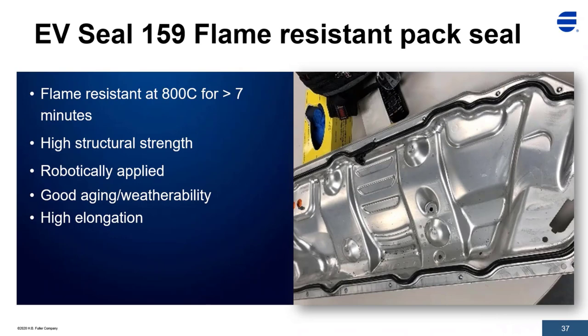EVSeal 159 is an extreme temperature capable, medium viscosity, high elongation, fast cure form-in-place gasket maker, which provides an instant seal and high structural strength. It's very well suited for sealing mating surfaces with high deformation and relative displacement that will need to withstand shock, vibration, and impact. EVSeal 159 can help you reduce costs associated with expensive preformed specialty gaskets and improve the extreme temperature performance and sealing of these enclosures.